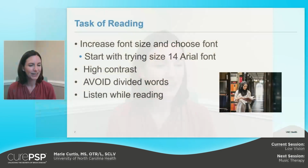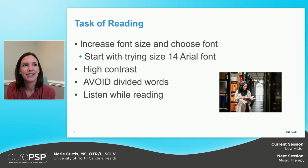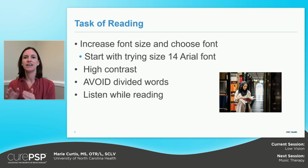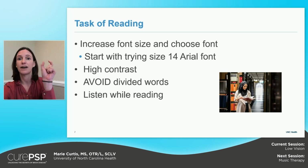The next point we have, so that was kind of our tangent off to the side about contrast, but coming back to reading, we're going to think about high contrast, or sorry, we already did high contrast. We're going to the next one. Avoid divided words. And that's where we're thinking of written material that may have two different columns, and to fit it into the nice, pretty columns, they'll divide words and put a dash there where it goes on to the next line. A lot of times we see this in religious writing. And so thinking about the Bible, for an example, it'll have those two columns and it may divide those words.